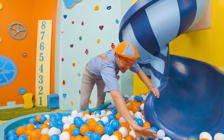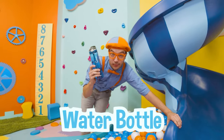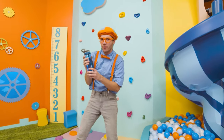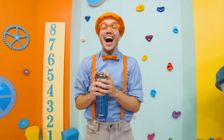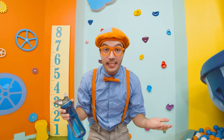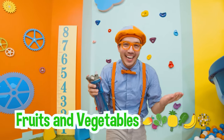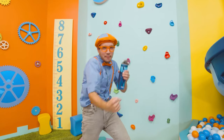Whoa, look at it. It's a water bottle. Whoa. This is really important to always have a water bottle after you exercise. I'm feeling refreshed already. You know, it's also good to always eat fruits and vegetables and other healthy snacks after you exercise so you can keep your energy to keep on playing.